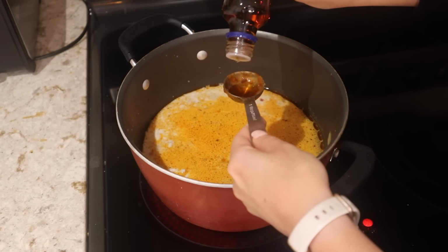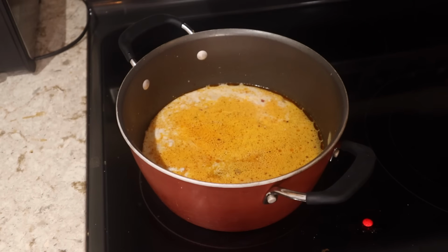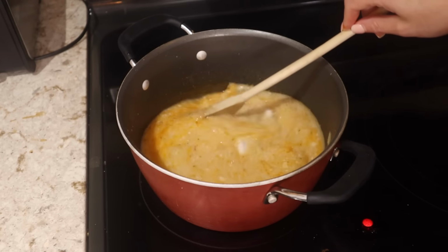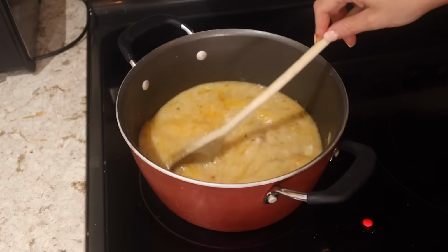I did opt to buy fish sauce, but there are a lot of alternatives for fish sauce that I saw online. So if you want to try this recipe, but you don't necessarily want to buy a bunch of ingredients that you're unfamiliar with, you could potentially use one of the fish sauce alternatives.